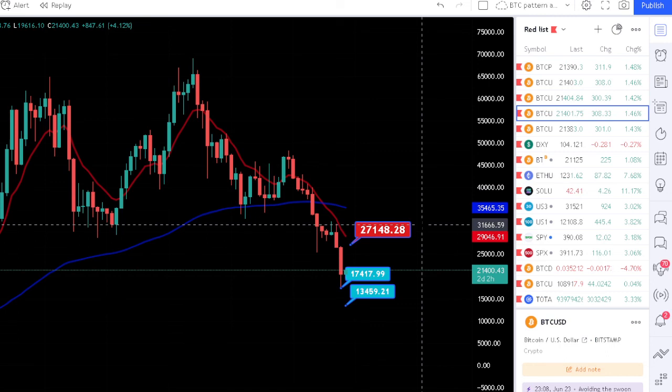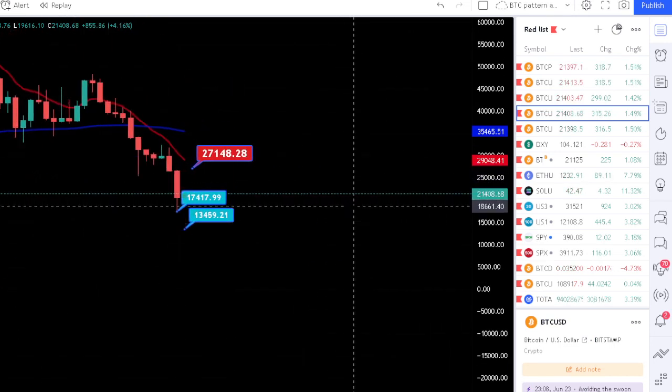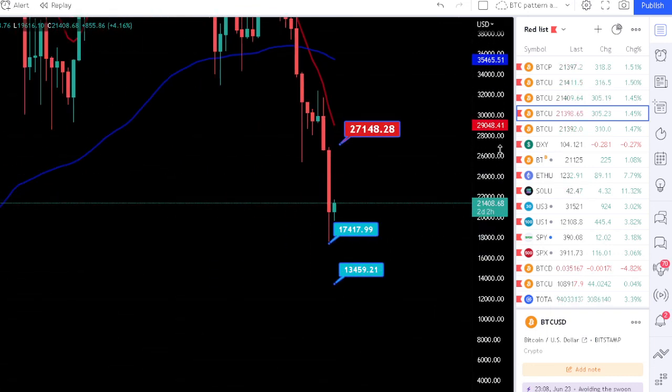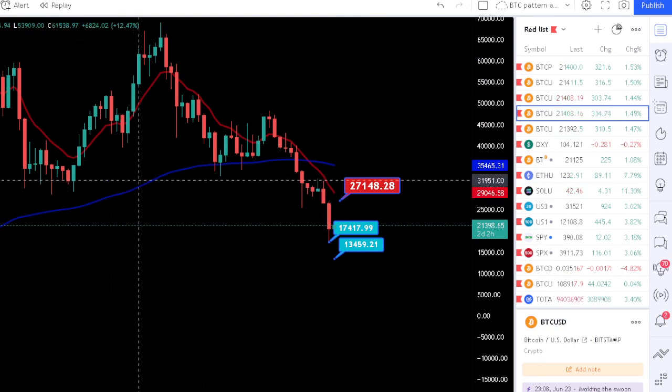Everything around the world, the economies don't look good. So just be aware of that. You could still trade longs, intraday, or scalps, but bigger trades are down at the moment.